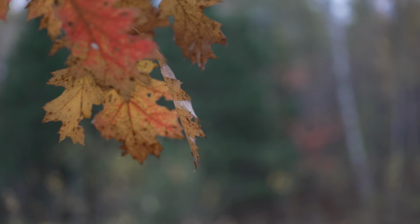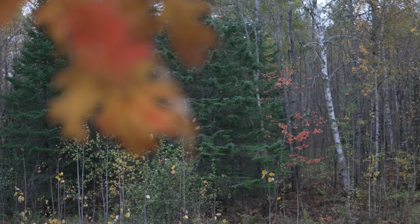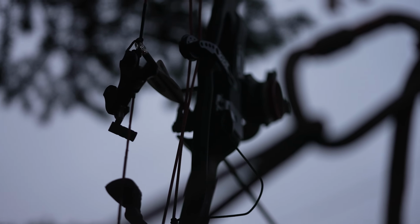Another thing that I want to talk about is weather. I think weather is still really important in the pre-rut. Honestly, it is throughout the year, but in the pre-rut especially, you want to target those good weather days, those good cold fronts. And if you are still getting some warmer weather, this is a time of year when, honestly, those cold fronts might just happen in the mornings.